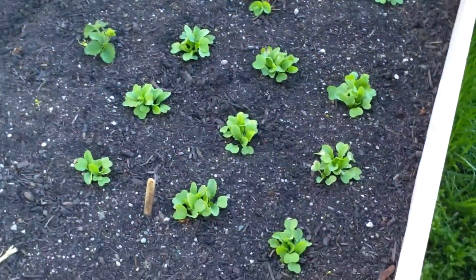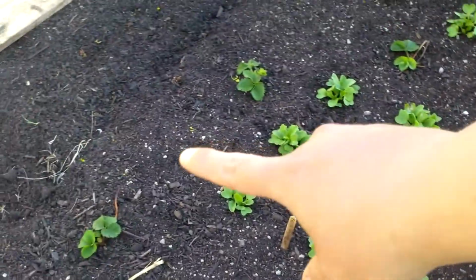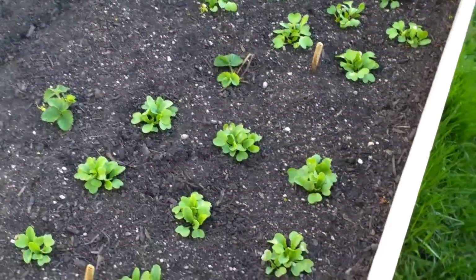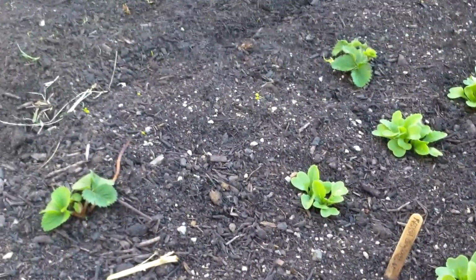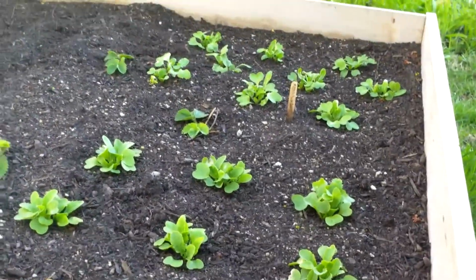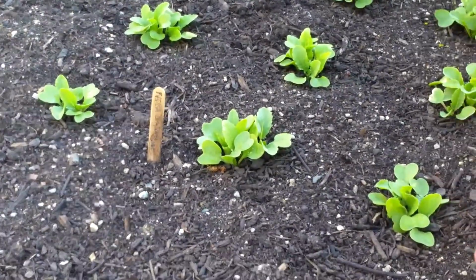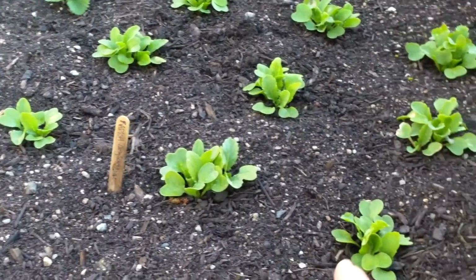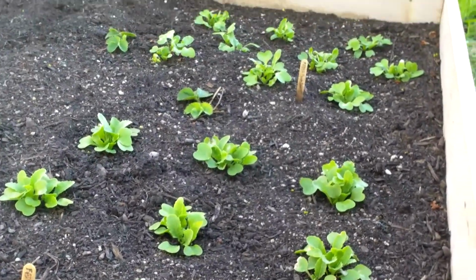Now I want to show you something I found pretty interesting. These are the radishes I transplanted a while ago, and those are also some strawberries I transplanted a while ago, if you watched those videos. These I did not cover at all. I let Mother Nature take its course. I didn't have the extra material to cover them, and they are absolutely fine. They went through the rain, the snow, the ice, everything, and they are absolutely fine. I'm pretty impressed, because I thought they would freeze out. But what I'm finding is plants, not just cold crops, but plants in general, they want to live.